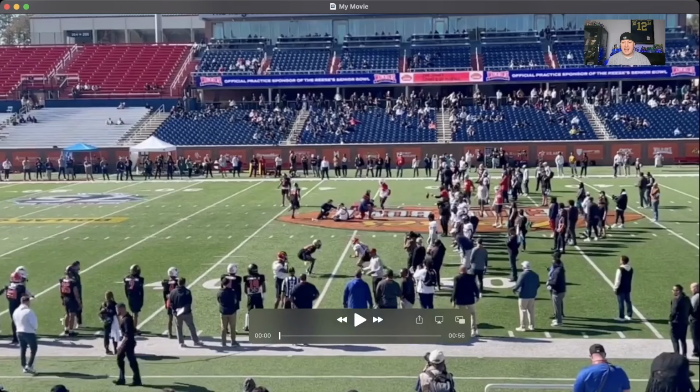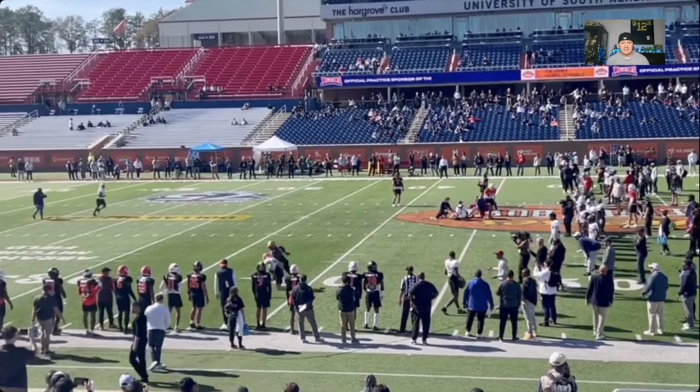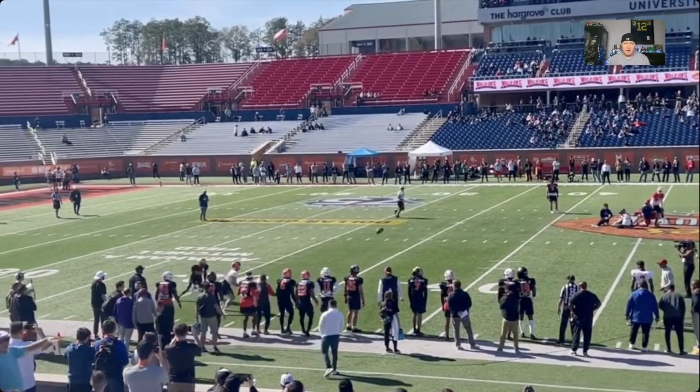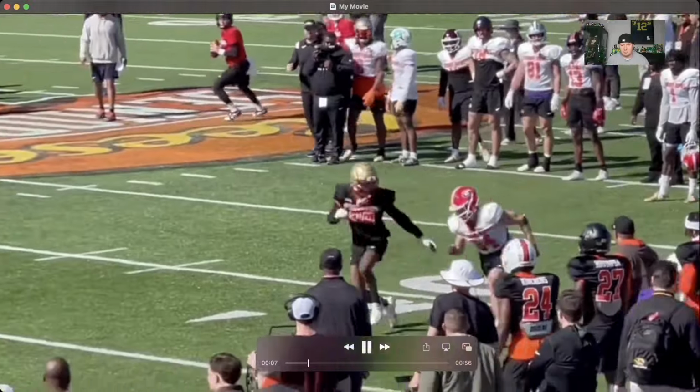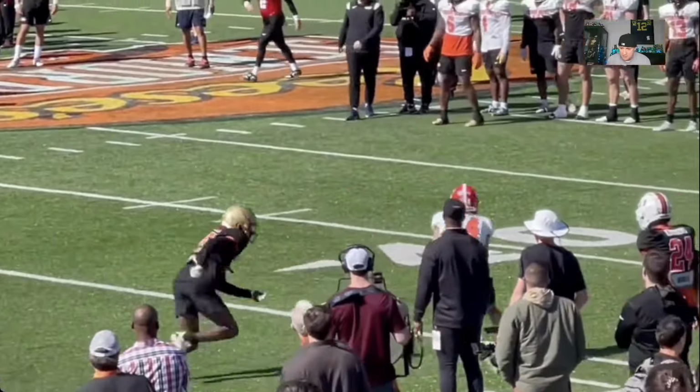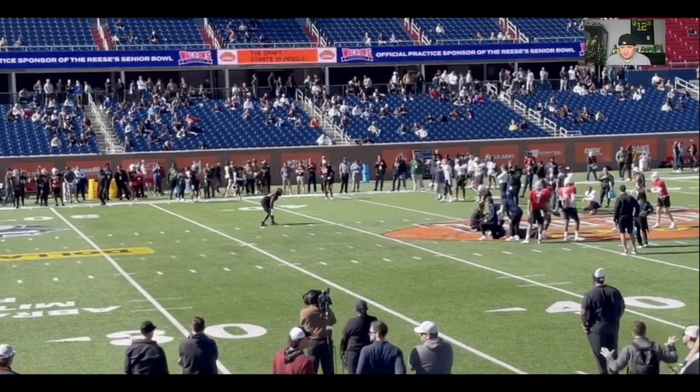But we're looking at Ladd McConkey. We got about a minute of clips. Some of these are duplicates from different angles, but whatever I find, I share. But let's take a look at him. That's him right down there, breaking off the route, creating separation. We'll go over this a couple times. We'll go over some of these routes and just stopping on a dime on that one.